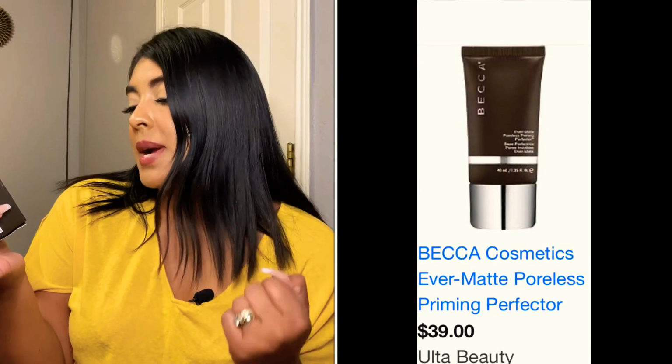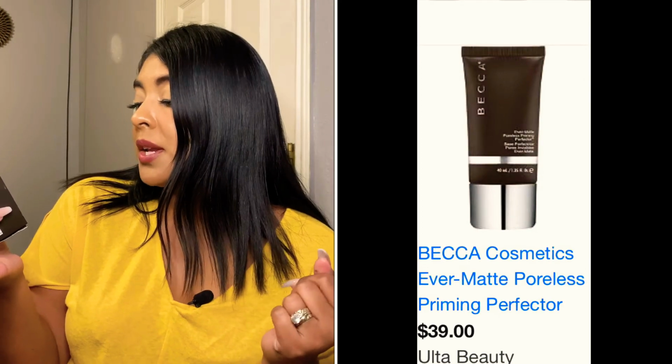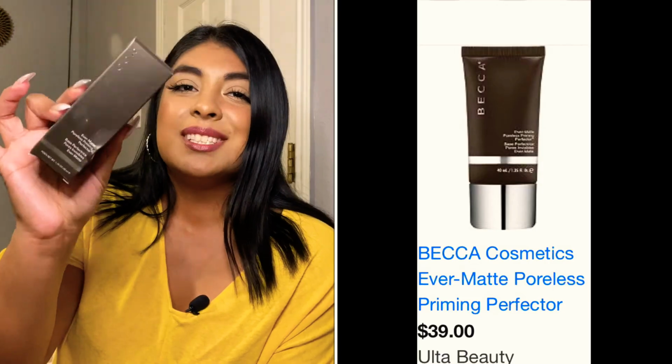Next item, of course, since I was already spending on a good coverage foundation, I had to get a good primer, right? What is a good foundation without primer? Nothing, girls. So I had to get the Becca Ever Matte Poreless Priming Perfector. So this is what it looks like. Again, this was really pricey, I believe $40. I don't even remember the prices. I've been saving this for a whole week already, but I'll link them down below for you guys.